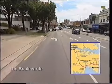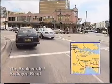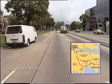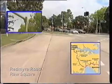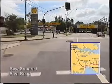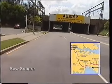As you approach the shops at Strathfield, prepare to veer left into Redmire Road. Turn left into Redmire Road. Prepare to turn right at the next lights into Raw Square. Turn right and travel straight on, heading for Ryde. Drive under the railway bridge and turn left at the roundabout into Leicester Avenue, still heading for Ryde.